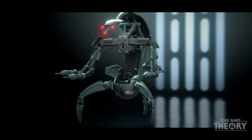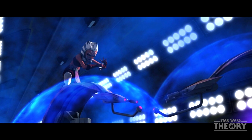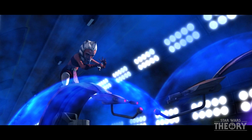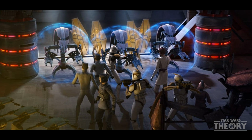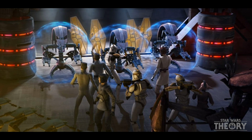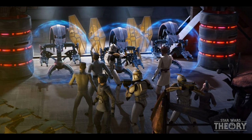Then another trick they used against the droids was to counterintuitively get very close to the Droidekas, disrupting their limited targeting abilities. The closer a target was to the destroyer droids, the more likely they were to miss because of how their arms were spread out.